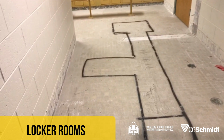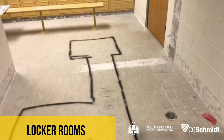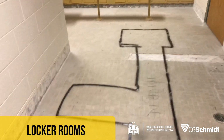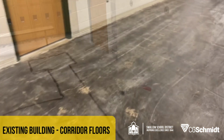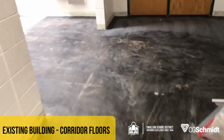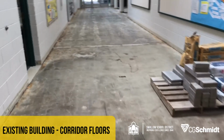So these black markings are where we're going to need a saw cut for some underground plumbing tie-ins to the existing sanitary system. So that's all scheduled to happen in the next week. And then you may have noticed as we were walking around inside the existing building, a lot of the corridor floors have been removed.